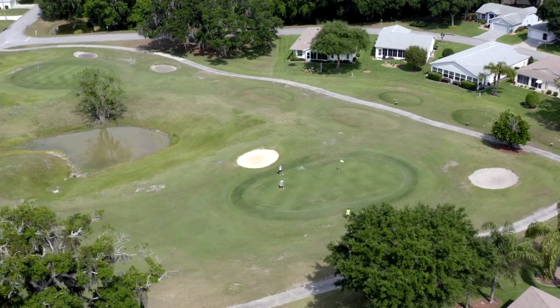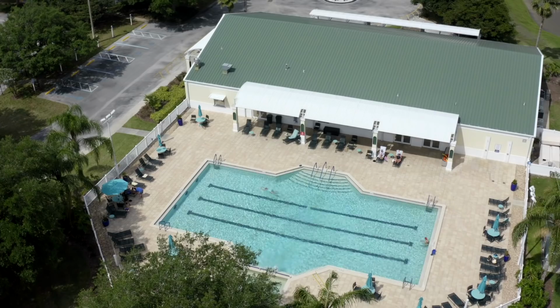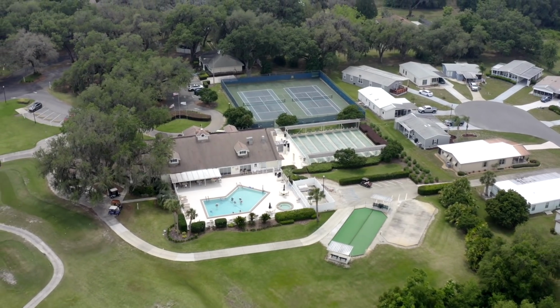But anyway, you can get in here for the low hundreds and then pay $217 a month to get access to basically 3 9-hole golf courses, 2 amenity centers, pools. I mean, they have everything. When you start to get into some of these lower cost communities, there's like something missing, right? Where this one seems to have pretty much everything.